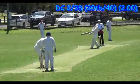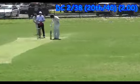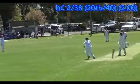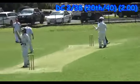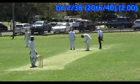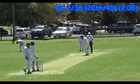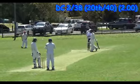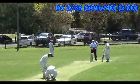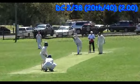So there's no more slips left, there's just the gully. Comes into bowl. So, on the offside there is a mid-off, a cover, a point and a gully. And then on the leg side there is a mid-on, mid-wicket, square leg and fine leg.